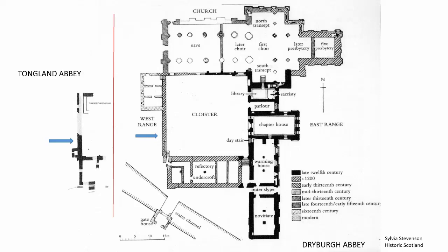You can see the left-hand side of the cloister as we look at it at Devereux. But essentially there wasn't really a west range in the original plan. There was just a west wall. So that's something which is similar to Tongland. But Devereux doesn't have a kitchen or a refectory area extending southwards from the south side of the cloister. That may be because there's a massive water course running through that area.